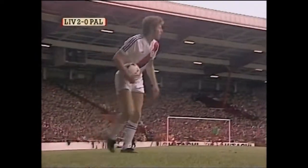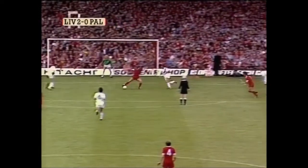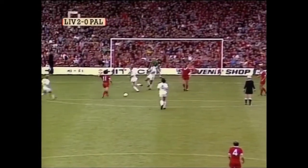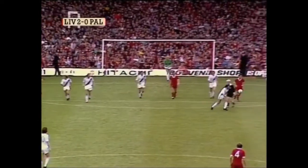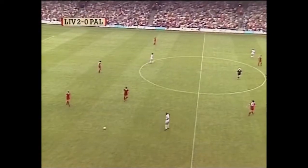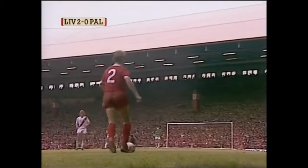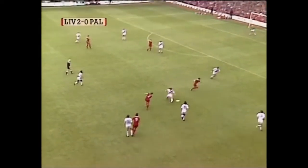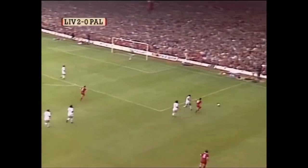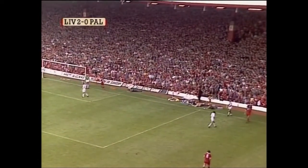Just not efficient enough defensive cover. Once they were in trouble, all kinds of possibilities. And there was the shot by Souness, charged down by Hinchelwood. Neil. Johnson, Neil again, now McDermott. And that's gone off for a corner.